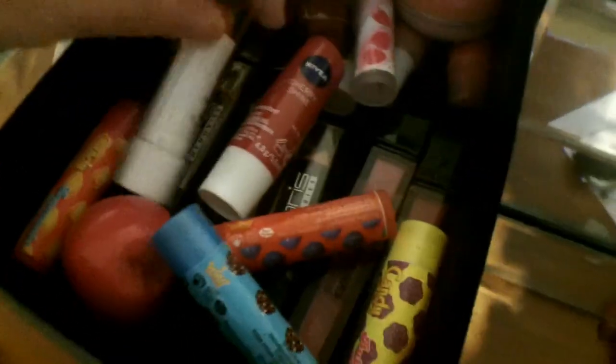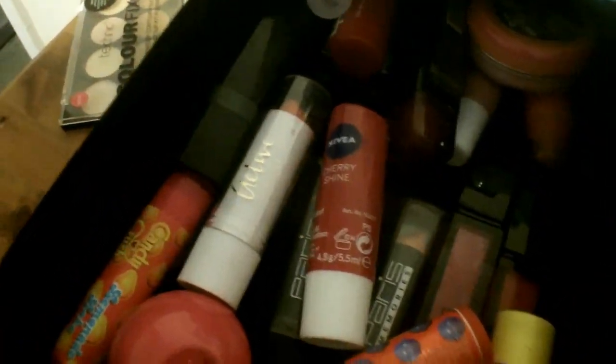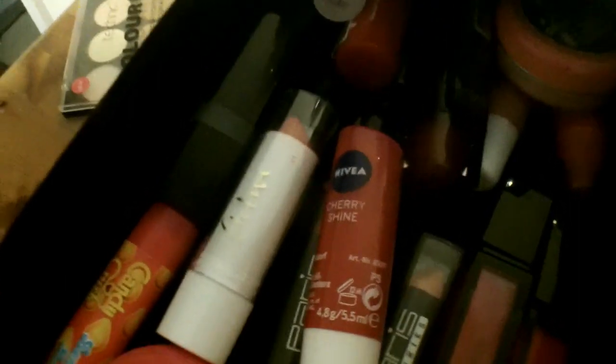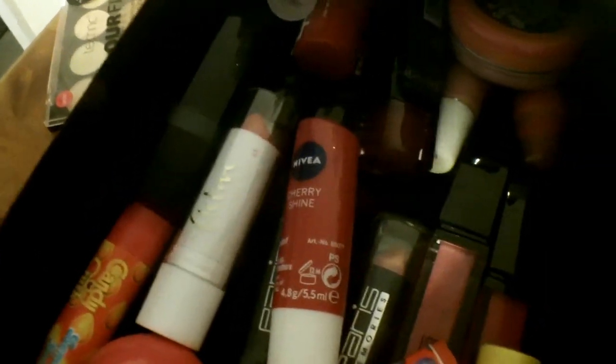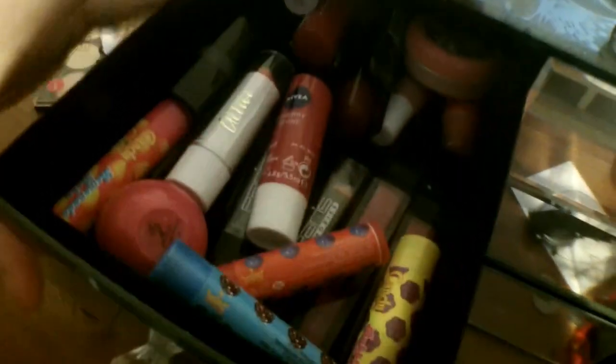For lipsticks, I've been liking these active ones I got from the advent calendars, so I might pop the neutral shade on, which is this one. And I'm going to pair it with the lip liner. That's obviously not in this drawer, but I'm going to pop it with the lip liner so I can get used to using lip liners. So yeah, that's going to go into my collection over here. Right, that's my lips done.